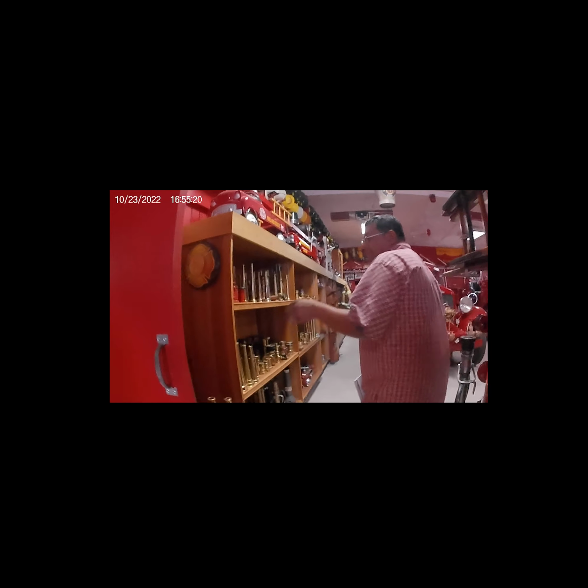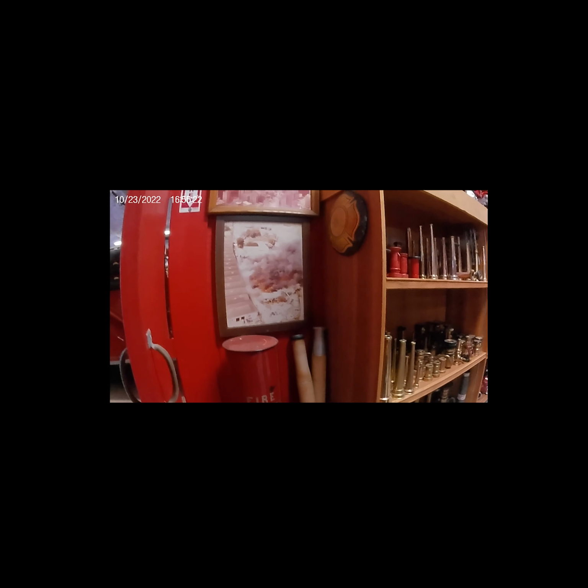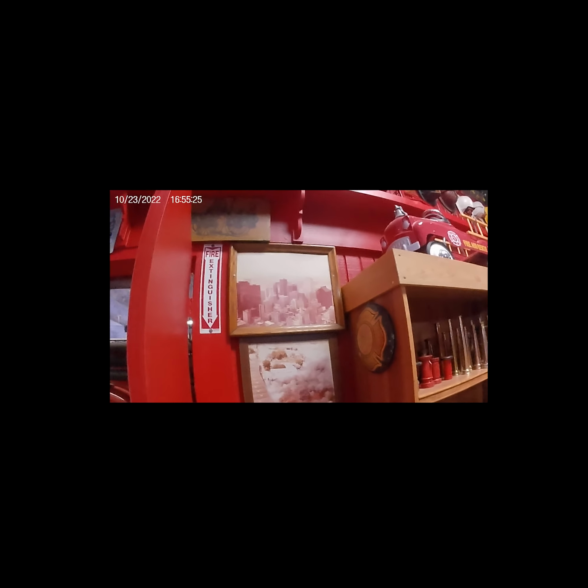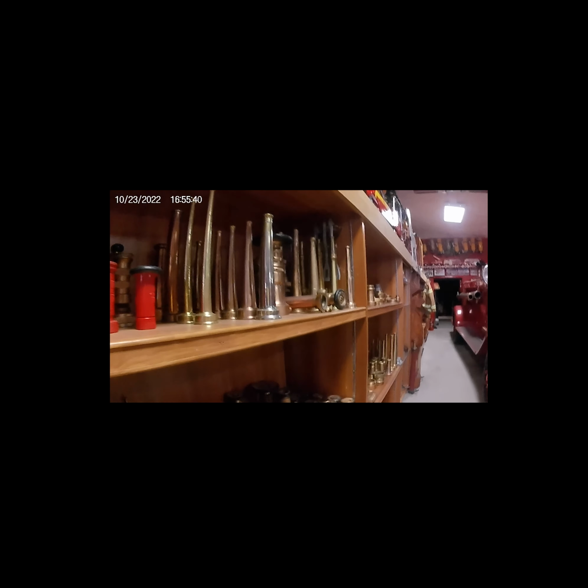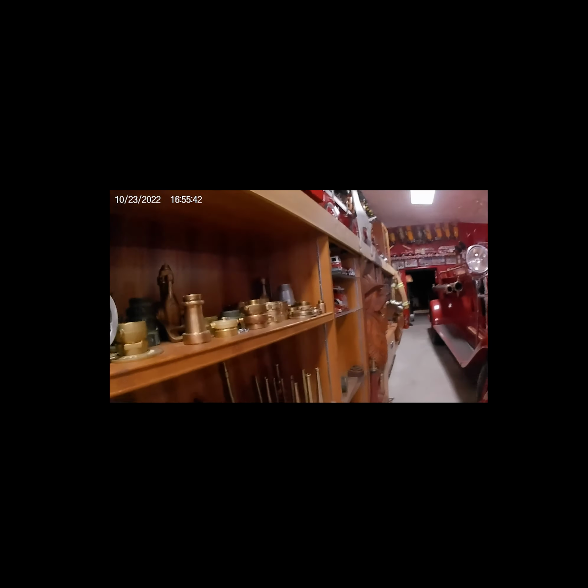Okay, get the smoke out. Should be two of them. Here's the other one. Another fire blanket. Different nozzles, bores, streams. City of Houston in the 70s. Aerial picture. Man, yeah, so much history. So much, and it keeps going.